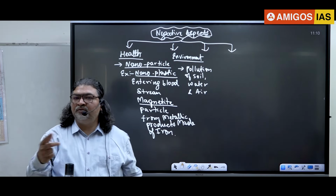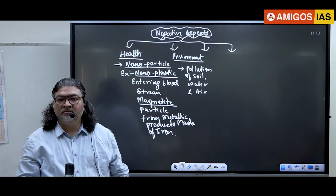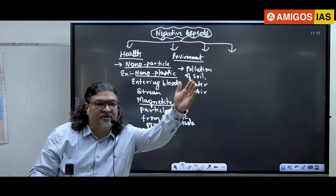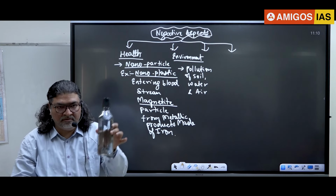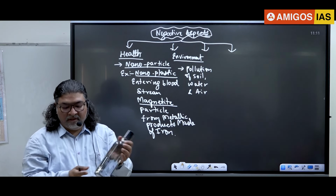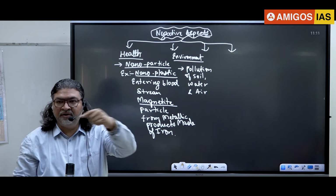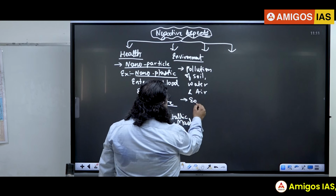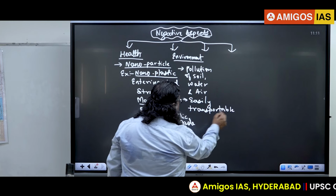Just like today we talk about biomedical waste, solid waste, garbage. We were talking about electronic waste. So nano waste. And they're really dangerous. Why? They can be carried away to long distances. They can go from one part to another. Why? They're very small in size. If this is garbage, it is a bigger size and will not easily go to long distances. But imagine if it's something very small. It can be carried by wind, water, hundreds of kilometers. So that is another problem. So they're easily transportable to long distances.